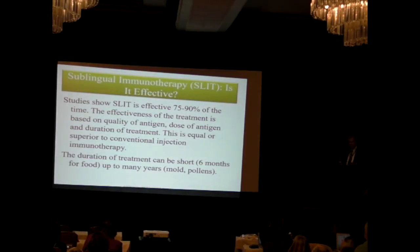So SLIT can be effective up to 90% of the time. Again, this is based on the quality of the antigen, dose, and the duration of treatment. I exclusively use SLIT in my practice. I don't do any injections at all. But again, I find it works really, really well. Clinically, I expect to see improvement in most patients once they get into their first 4 to 6 weeks of treatment. But it takes much longer to get them completely over the hump.